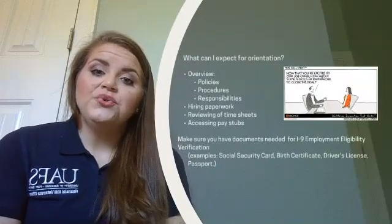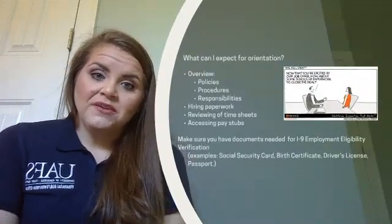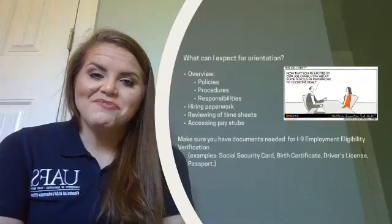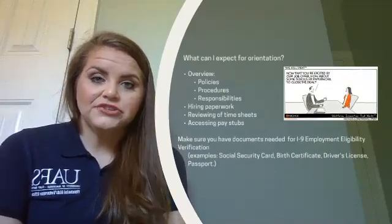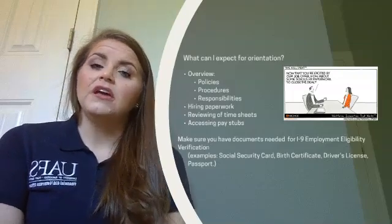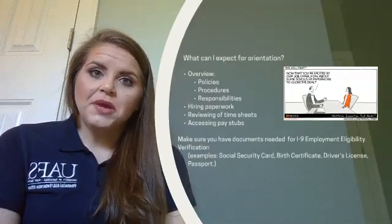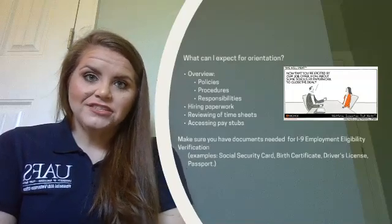All right, so once you have been requested to be hired, you will do an orientation with me. We will sit in my little office and we will go over all policies and procedures of employees, what your responsibilities will be as a general employee. Your supervisor will cover specifics. We will do hiring paperwork, which is about 15 to 16 pages.